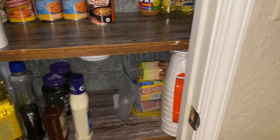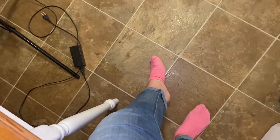This is what it's looking like now. It looks so much better. So, look at this. My sock's halfway on.